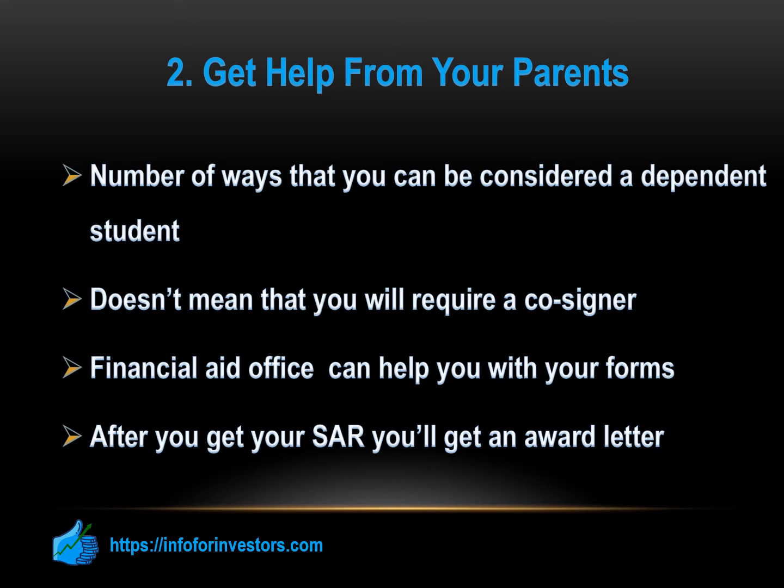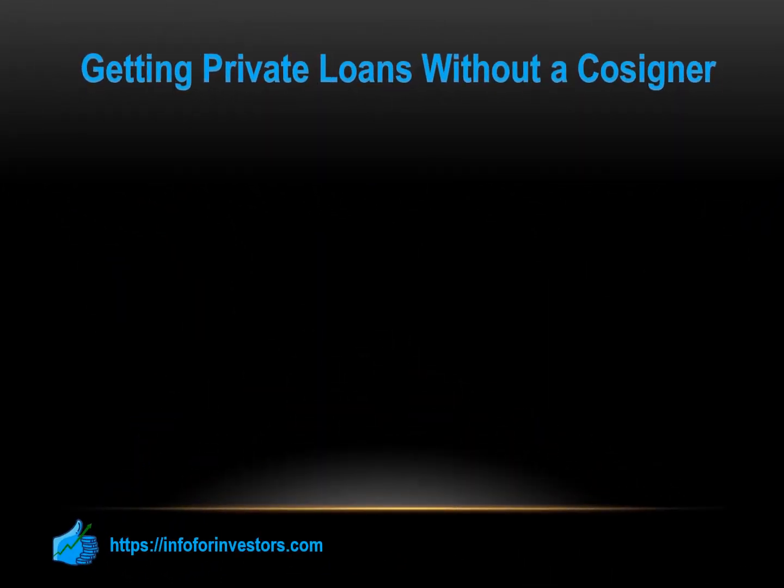After you get your SAR, you'll get an award letter that lays out all of the aid that you're able to get. This form will be slightly different depending on which school you plan to go to. Keep in mind that any loans that you qualify for under your own name are not held jointly by your parents. This means that they are not obligated to pay these loans if you do not. Even if you use their information on the forms, they will not be responsible. The only exception is if they take out a Parent Plus loan.